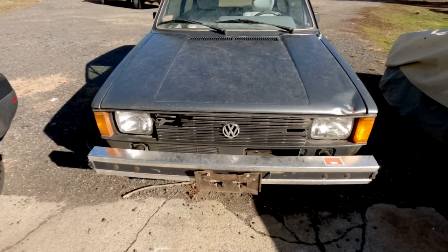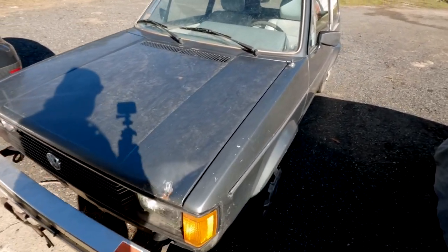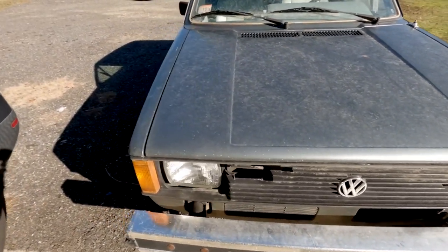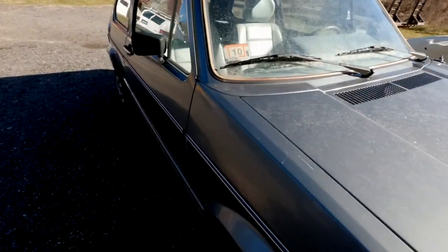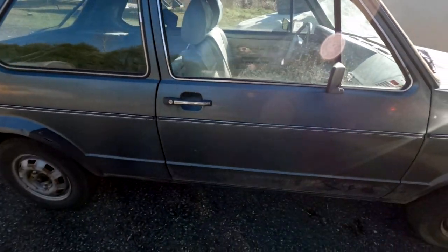So here she is. I've had her since July and I have not washed her yet. So you got 20 years not being washed. And she's a little dirty.